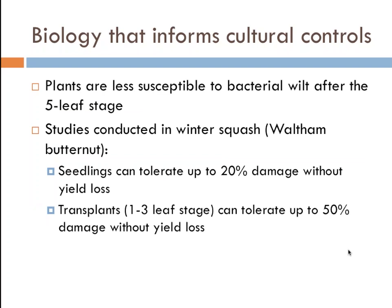Plants are less susceptible to the bacterial wilt pathogen after the five-leaf stage, so if you transplant, that helps get your plants through that five-leaf stage more quickly, and so your crops are less vulnerable to infection from bacterial wilt. Another aspect is that studies conducted in Mike Hoffman's lab, in which Jeff Gardner works, years ago in Waltham butternut showed that seedlings can tolerate up to 20% damage or defoliation without having yield loss, and transplants before that five-leaf stage can tolerate up to 50% damage without yield loss, so the plants can withstand some damage, especially in areas where the percentage of beetles carrying bacterial wilt is not particularly high.